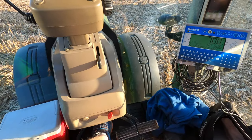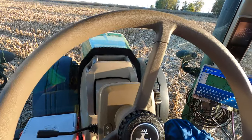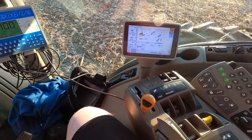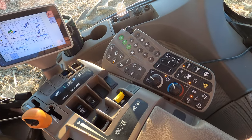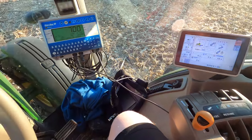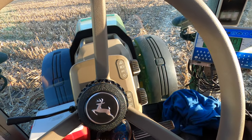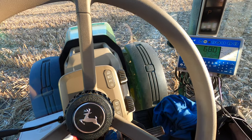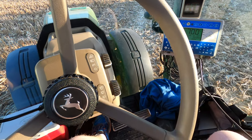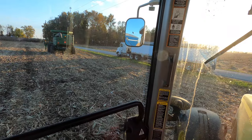On a good note, or I guess it's not really a bad note, but on a better note, sitting in this tractor all day is incredible. You can't really feel anything when you're hopping around going 14, 15 mile an hour in the field. So this Active Seat 1 is really good. Good review so far. On to the next field.